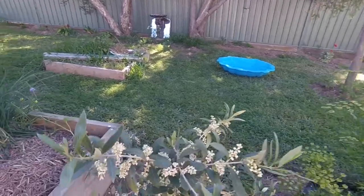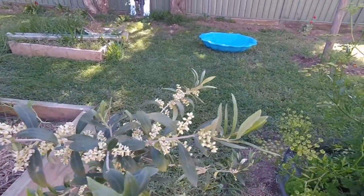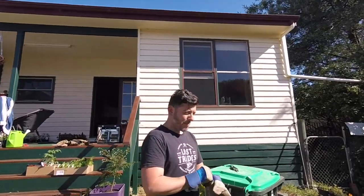And the olives are flowering. So hopefully we get a bumper crop of olives again. It's all happening.